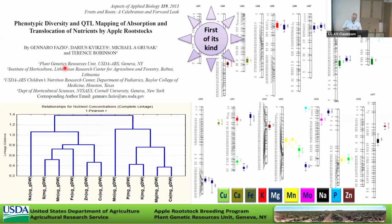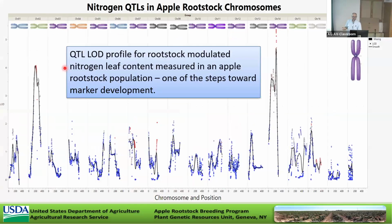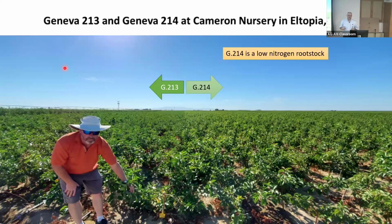This is the first of its kind, I think, in the tree world, in the pomology world, where we actually found root systems that were modulating, and we learned about the genetics of those. Very simple thing. How do these look like in the field? So this is the genetics of nitrogen, at least in the population that we were studying. And so two loci for that are modifying the nitrogen uptake, one on chromosome 2, one on chromosome 14. But this is what it shows up in the field, okay?